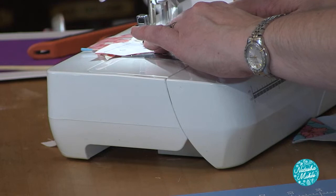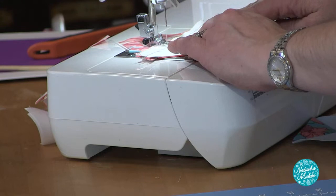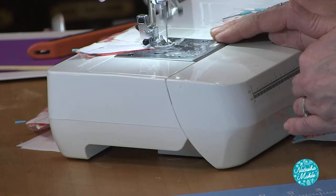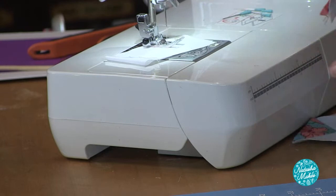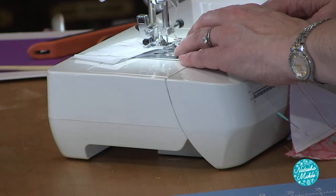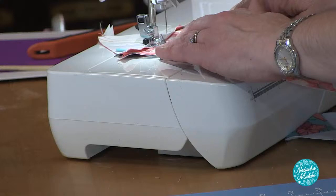Oh, I need a new needle, listen to that. And down we go, then we'll spin it all around. Now you don't even have to trim all the snips in between. You can simply spin the whole thing with them still attached if you want. And off you go again. And you'll notice I didn't put the pins anywhere nearby so that I don't have to take them out.